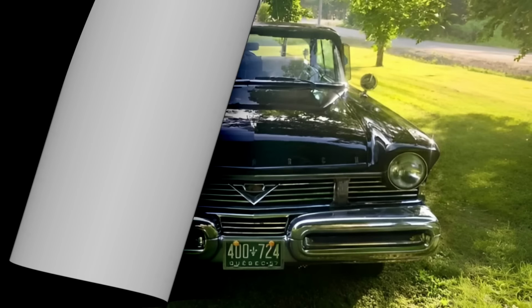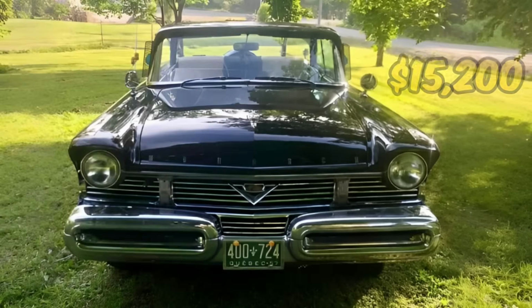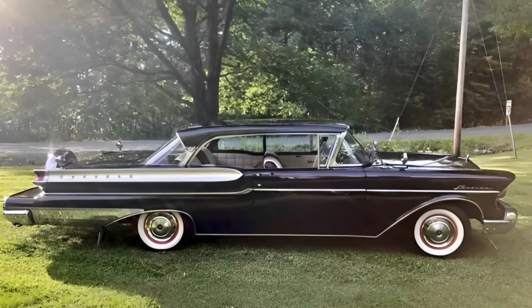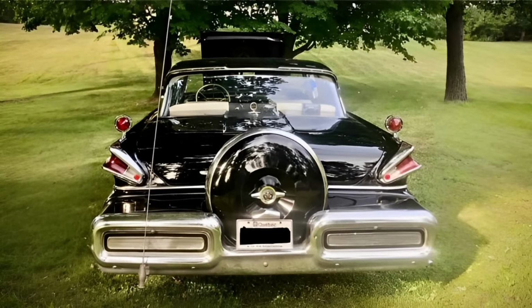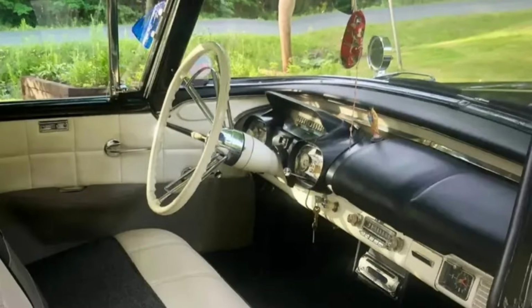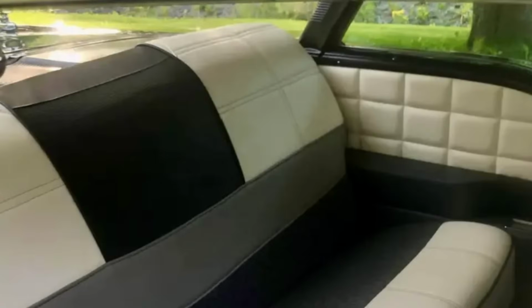Number 5. 1957 Monarch Lucerne, priced at $15,200. A two-door hardtop with black exterior and black and white interior. Powered by a 312 V8 engine with 255 HP, the vehicle is in perfect condition. The exterior is shiny with intact and clean chrome details. The interior is also neat and well-maintained, with clean seat upholstery and an intact dashboard. All parts of the car, including the engine, are very well maintained and ready to drive. Check the description if interested.